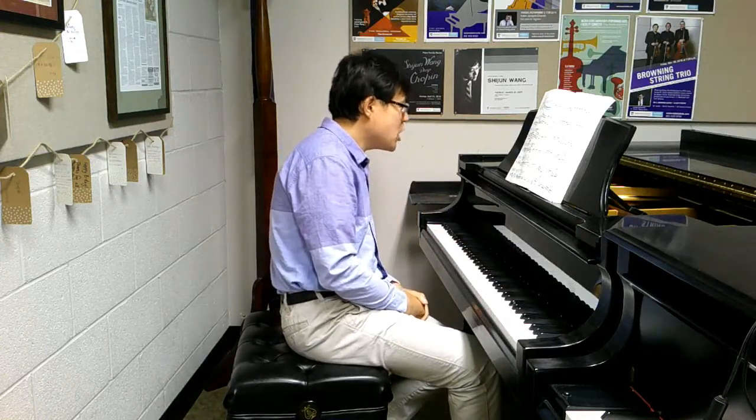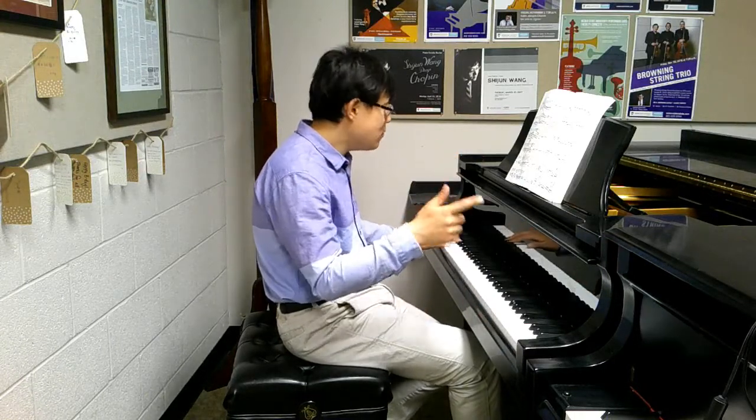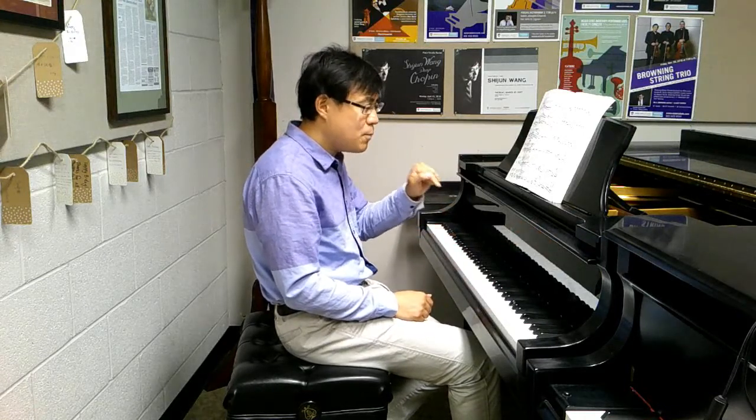In measure 14, 15, 16, we have this descending bass line.